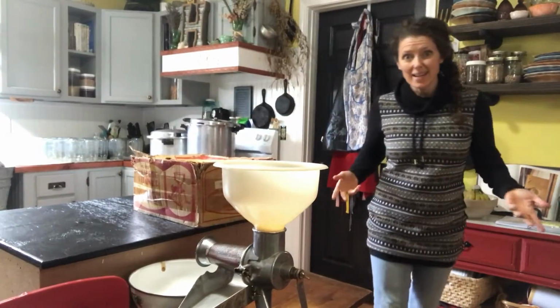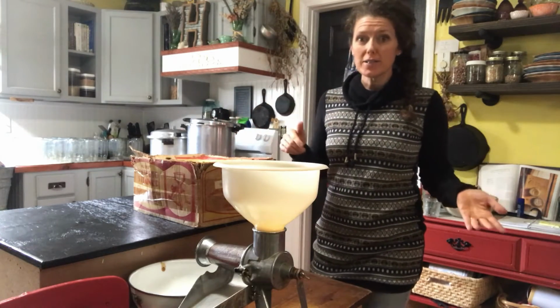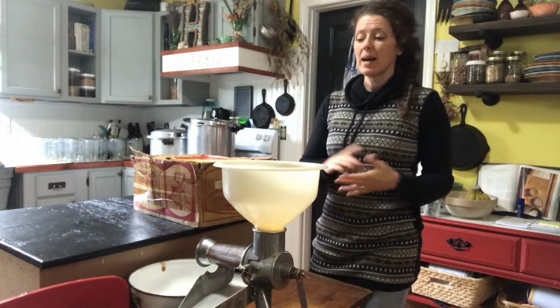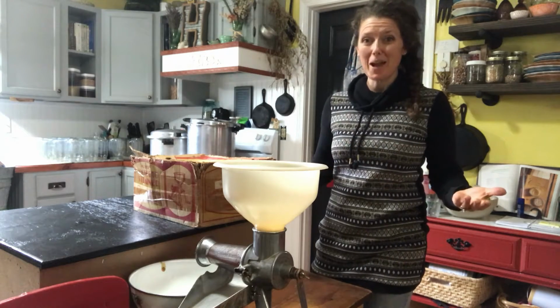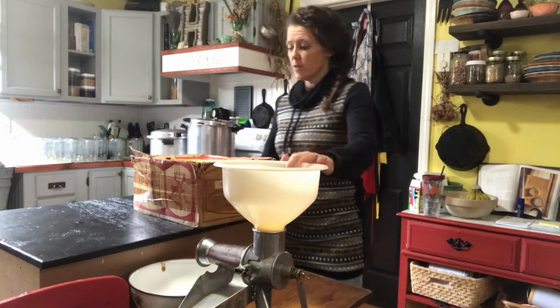It is the next day. I started the apples yesterday, got them all cut up and actually cooked them down quite a bit. We ended up going somewhere last night and got home. I didn't want to finish the apples, so I'm going to finish them this morning. So I have this food strainer here.